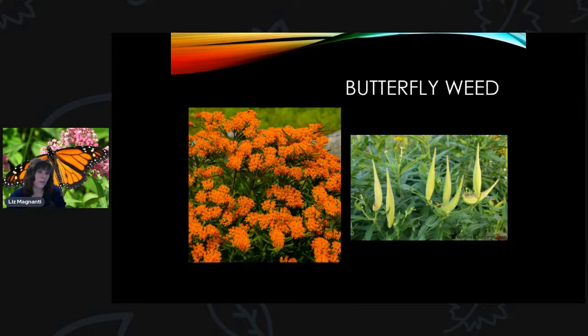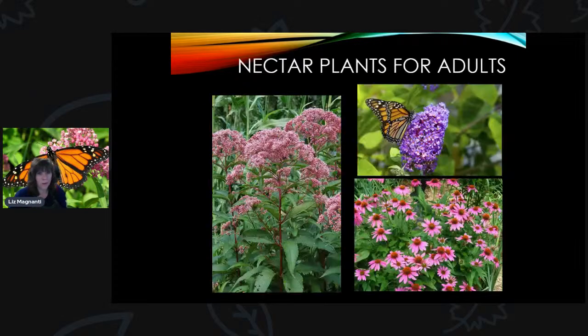And then there's also butterfly weed or orange milkweed, really beautiful bright orange flowers, and it has little seed pods that stick right up in the air. This is another one you can find at garden centers, another great host plant and nectar producing plant for the monarch butterfly. And then there's a lot of options for adult butterflies for the nectar for the adults.